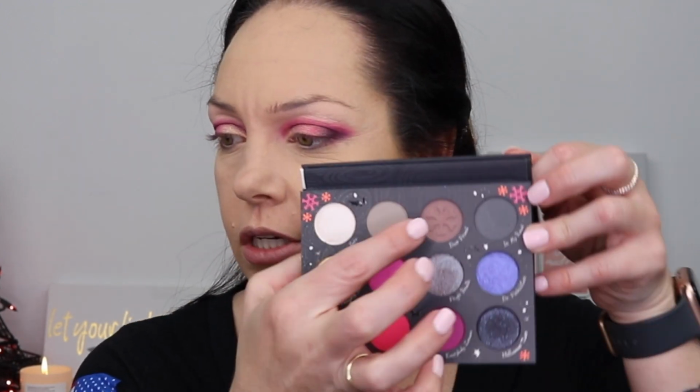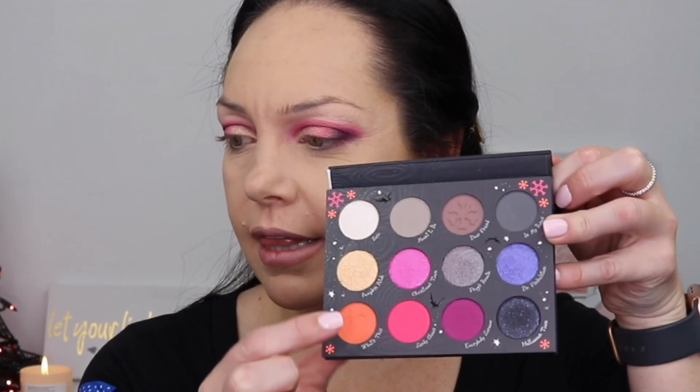So under the eye, because this is very bright, I wanna keep it a little more neutral. So we're gonna just go into this brown shade, and then I will bring in Halloween Town outer corner and drag it under, just to keep it a little more on the neutral side. And then I think we'll use Zero as the inner corner highlight and the brow bone.